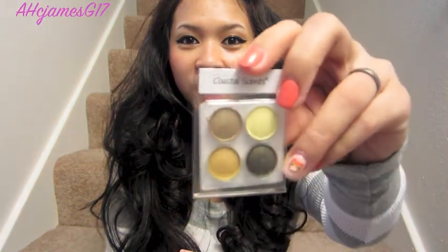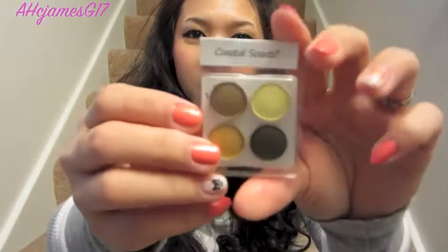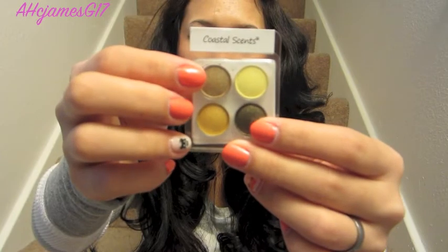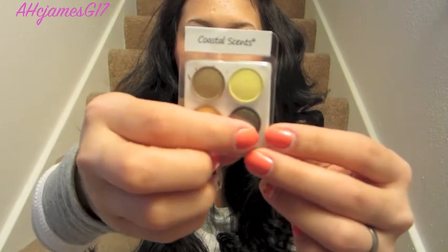Last but not least, I got this Coastal Scents quad eyeshadow, and I guess I got the gold tone ones, and let me tell you guys the names just in case you haven't seen the other videos. This one is Dark Golden Rod, this one is Sunbeam, this one is Golden Globe, and this one is Dark Golden Olive.